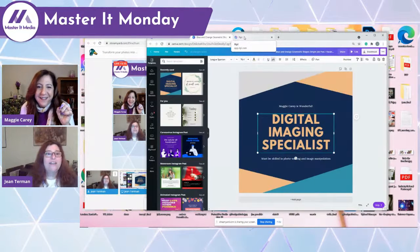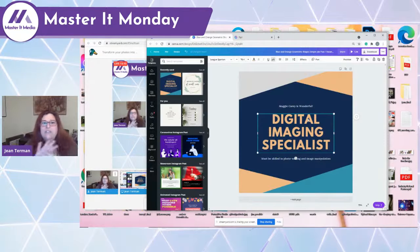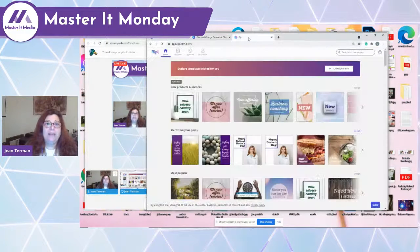But let's get to Ripple because I want to get you to the one. So Canva does all of this stuff. It does stills and slides and everything. And yes, you can animate your slide if you want to, and you can make it a video. The reason why I like Ripple, RIPL, is that it is about video and it's about doing quick, easy video. So you can see these are my posts that I've used.